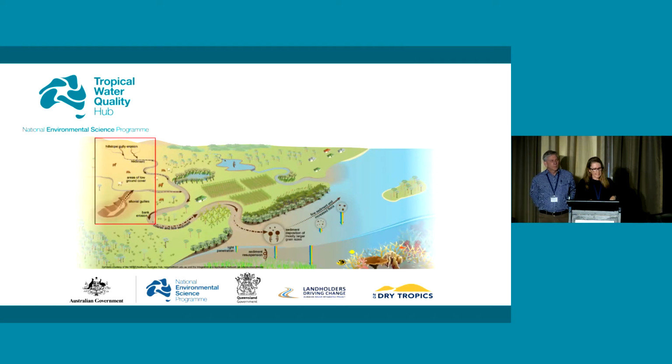So just to set the scene, you will all be full of gullies by the end of this session. There are a lot of talks coming, but we're going to start up in the catchment and then move down where Zoe and Steve will take a lot of the information that we'll be presenting, and they move into the marine zone and talk about how the sediments are operating there.